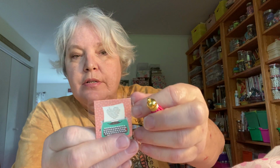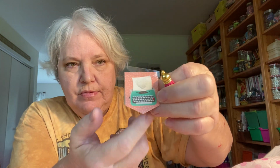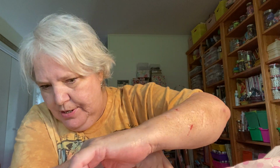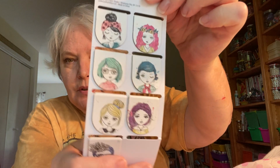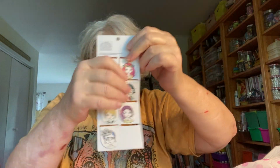Some tassels. I love these little bookmarks. I just put one in the journal I'm making right now, a little girl one. I think I still have them here on my desk. It's a mess. Yeah, these. I just used one to put in my journal, these paper clip bookmark type things. Thank you so much, Tracy. I don't have anything with typewriters on it. And there's a little flamingo clip. That will go in one of my summer journals.